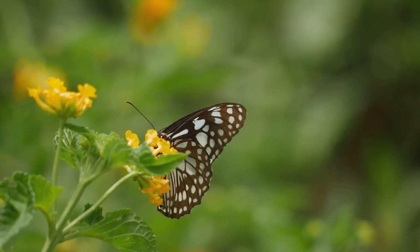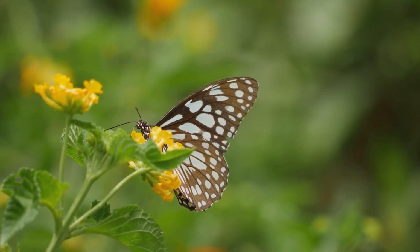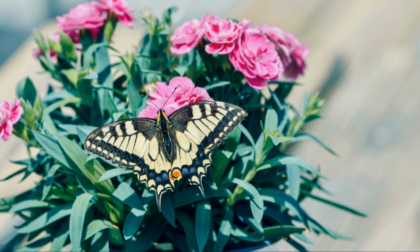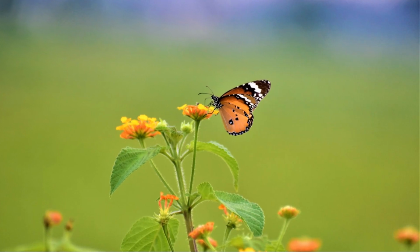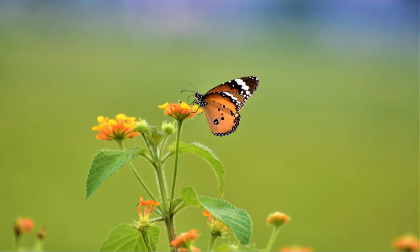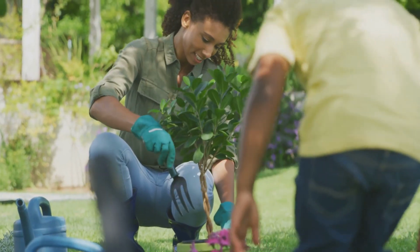Remember, you don't need a huge yard or a sprawling landscape to make a difference. Even a small patch of butterfly-friendly plants on a balcony, patio, or windowsill can provide vital food and shelter for these beautiful pollinators. The impact of your efforts, no matter how modest, can ripple outward, inspiring others and supporting local wildlife in meaningful ways. So why not take that first step today?